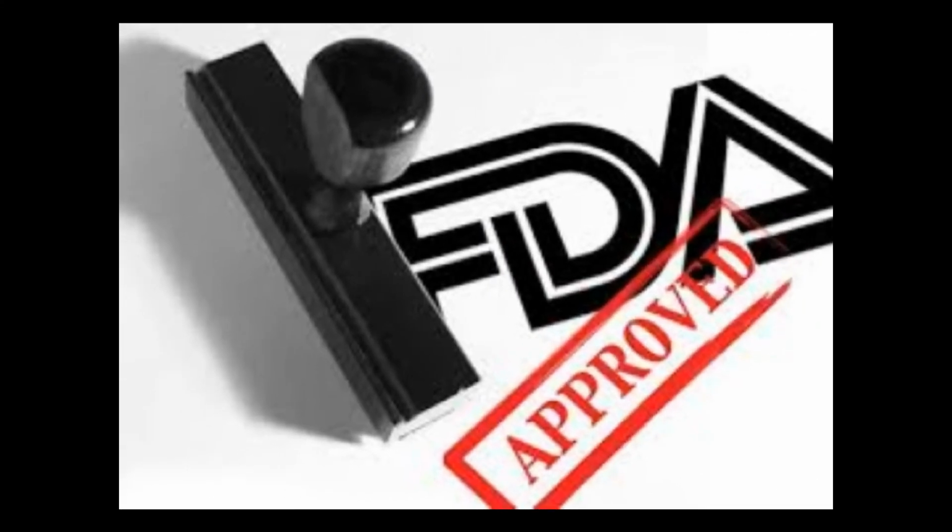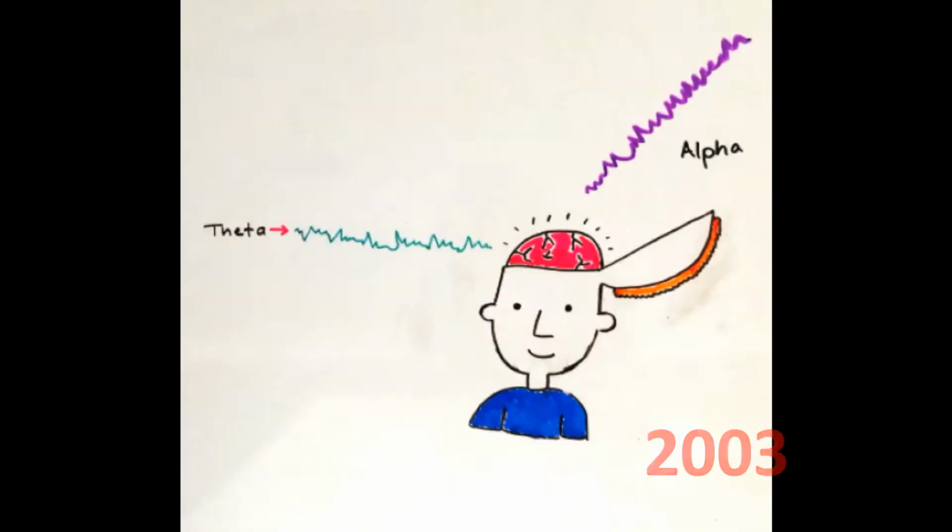Modafinil was approved by the FDA for the treatment of narcolepsy in 2003 and was shown to decrease theta waves and increase alpha waves during wakefulness and increase theta activity during sleep.